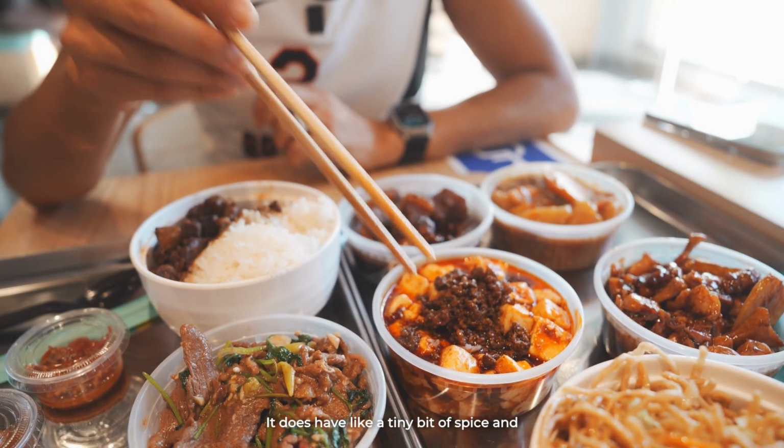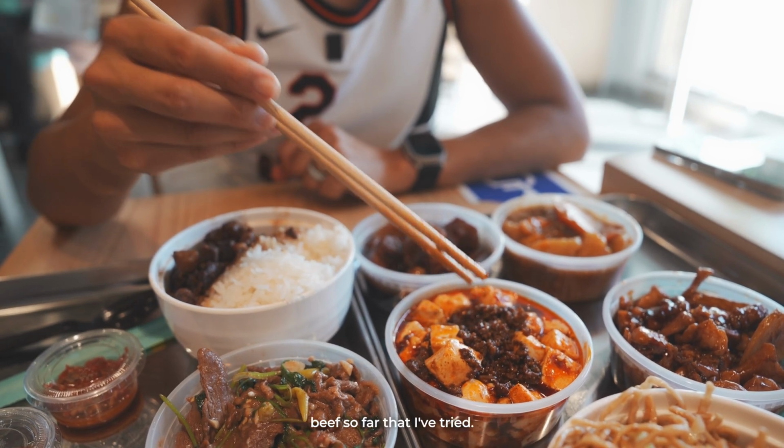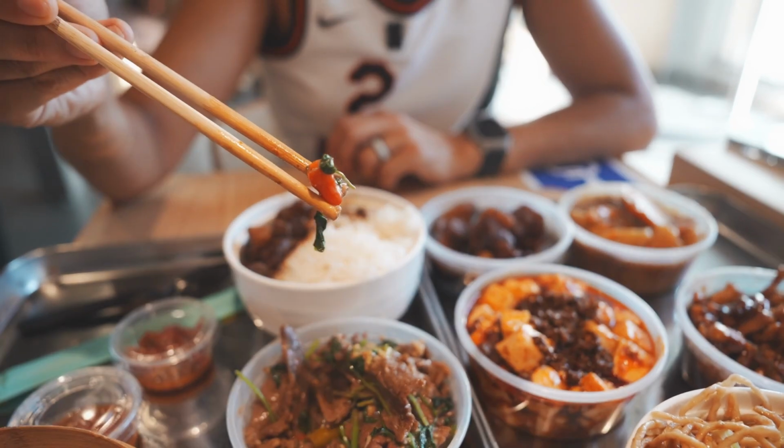It does have like a tiny bit of spice, and the tofu is actually a good, nice texture, nice and bouncy. And the minced beef might be the best item of beef so far that I've tried because it's savory and it's not sweet. Let's see if this one is spicy at all. Yeah, hope you get a spicy one. That's the culprit right there.